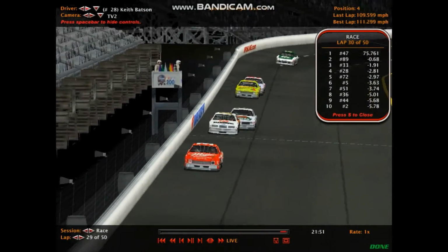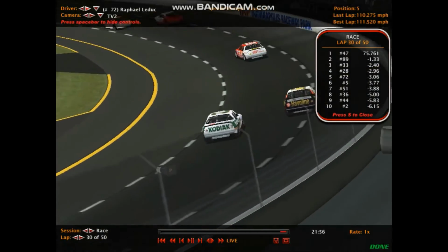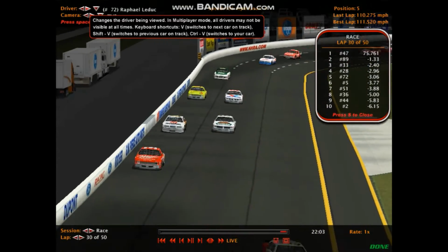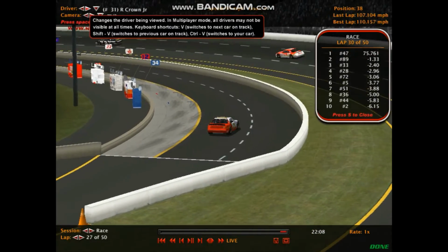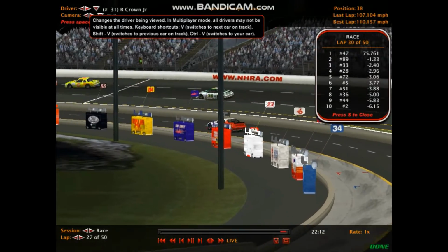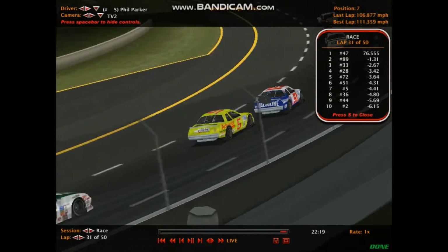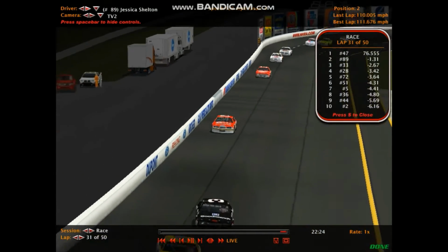And meantime, Keith Batson's now under fire from Rafael LeDuc in the 72 machine. Here comes LeDuc to the low side, Batson to the high side as they come off the second corner now. And Roberto Crown Jr. now coming on the pit road. There he is. 35 miles an hour on pit road is car number 31. So, don't know what the problem is on the 31 machine here. So Roberto letting the crew find what the problem is on that machine.